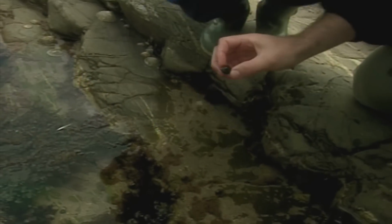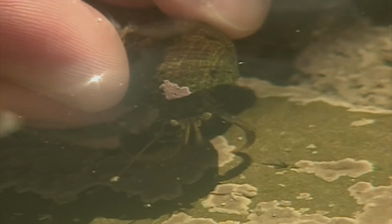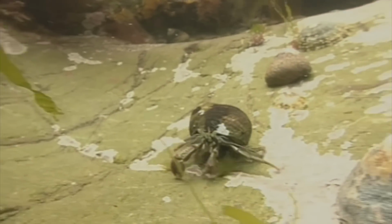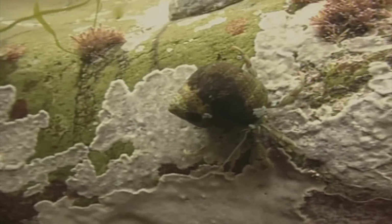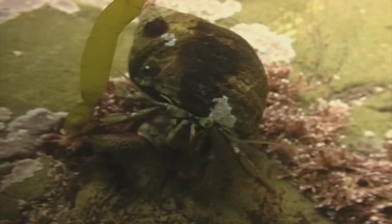Are you ready? Found him. I found him just here, so I put him here. Let's see if he'll walk off. I feel it tickling me now. Can you see it? It's holding onto my fingers. Oh, yeah. I'm trying to get away. Walking sideways. Why do crabs walk sideways? I can see its eyes. It's looking at me.